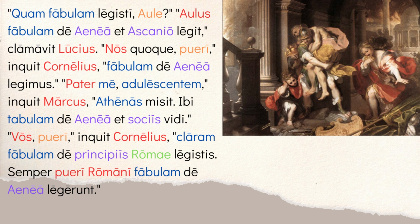You have "nos quoque, pueri," inquit Cornelius, "fabulam de Aenea legimus." So the father is now going to chime in. You have we, right? Nos, we too, boys, says Cornelius. We too, legimus, we read, again perfect tense, legimus, the -imus ending. So we read a story about Aeneas. So Cornelius, the dad, says, yeah, we also read a story about Aeneas, boys.